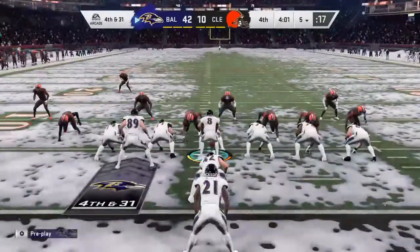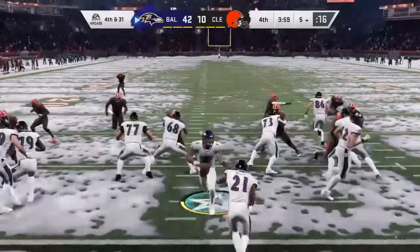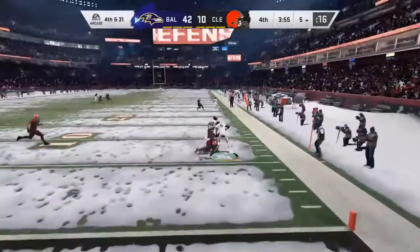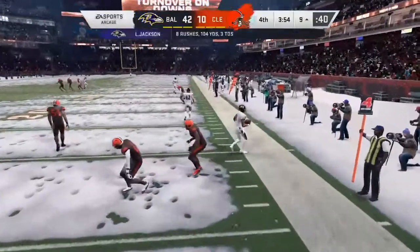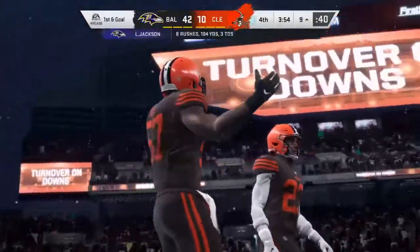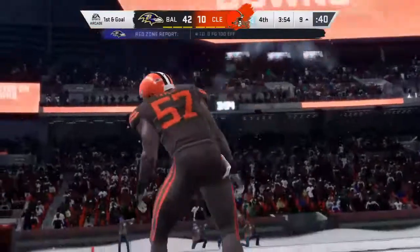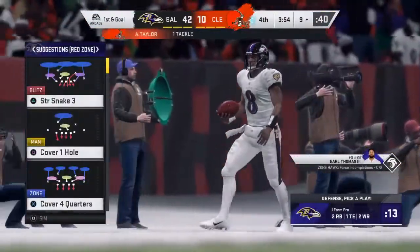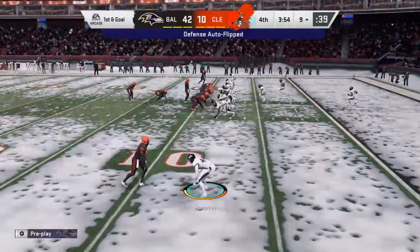Well, it looked like the offense was threatening. They were. I mean, they had great field position, but how about the defense on that one? Huge stop on third down. It wasn't just a stop. Look at the loss of yardage, and it changes the play calling and the thought process for the offense now. Big-time play for the D, and now they have the advantage.